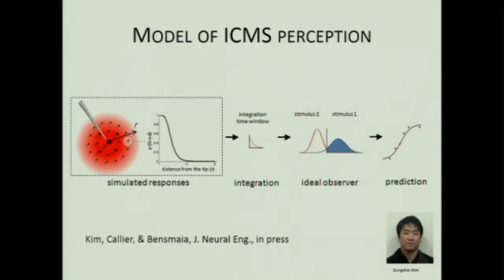And so the model is super simple. Basically, we create a volume of integrate-and-fire neurons. We stick a virtual electrode in the middle of that volume. This is an empirical function: the probability that you're going to excite a neuron in cortex is inversely proportional to the square of the distance between it and the electrode. So we build that into the model. We have an integration time window. Like I said, if you extend the stimulus beyond a certain time, it stops helping. That's what this is here to model.